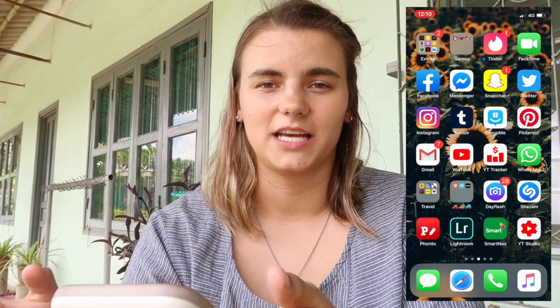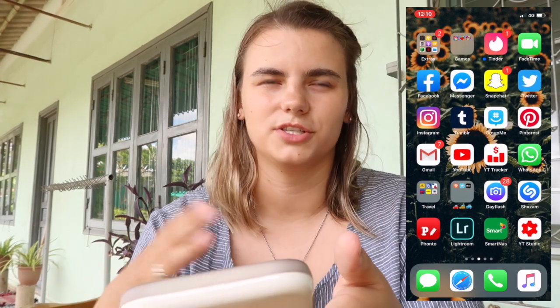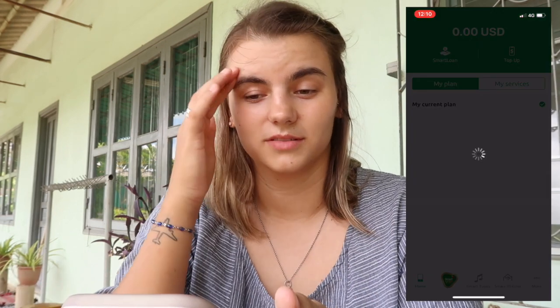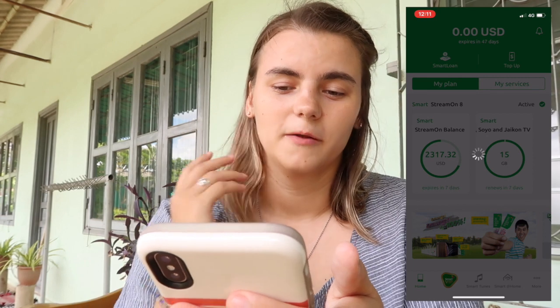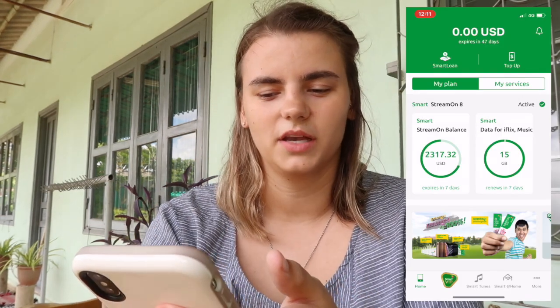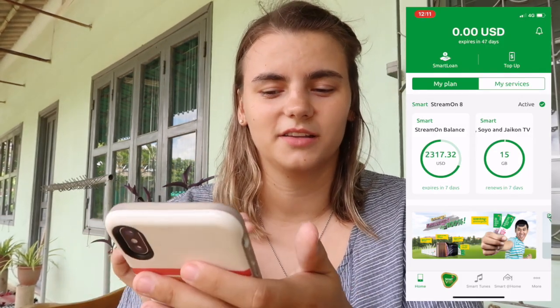Smart is my cellular data that makes my phone work, so it just tells you how much data you have. I think it's probably not gonna load. None of my apps are loading. This is like a fail. Yeah, it's not loading, but do you see that circle?